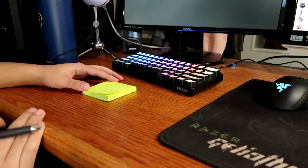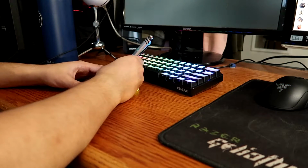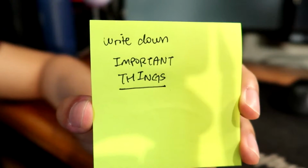Now, I'm always a big endorser of sticky notes, and I always tell you guys this in my previous videos, but this really does help a lot. Now, by tasks, I don't mean just homework and stuff, but also other things like your temporary passwords and logins to websites, whether you have haircut appointments. For example, I had a haircut appointment. I just wrote it down right there on my sticky note.